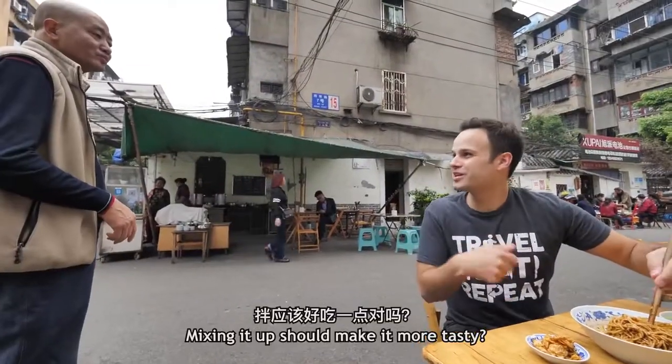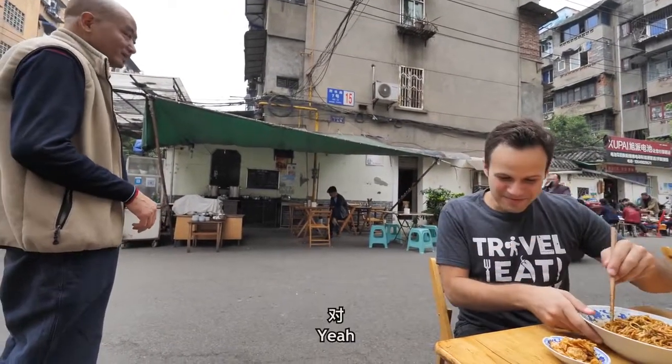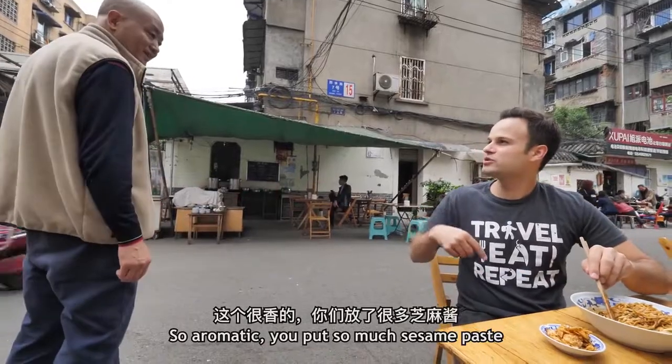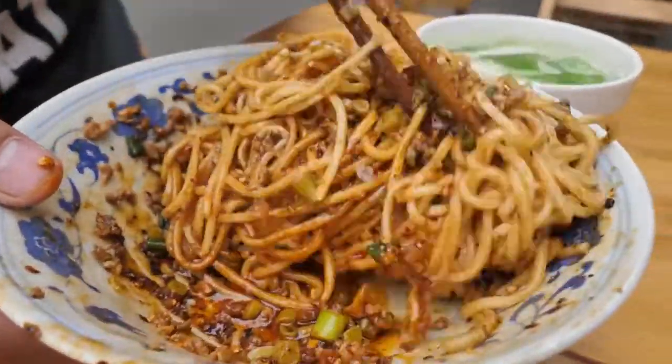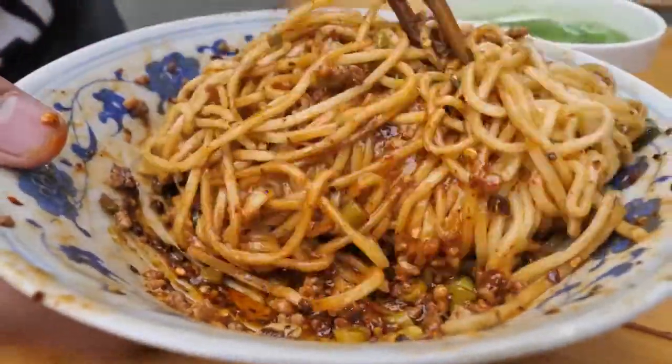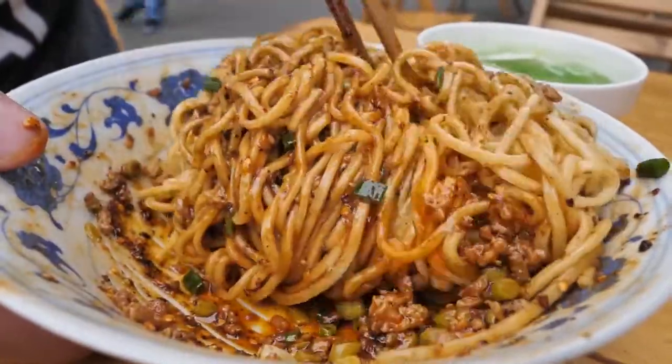Ah, it's one of the best things about Sichuan is the variety of different zhajiang noodles you can find here, and we are just eating so many bowls today.